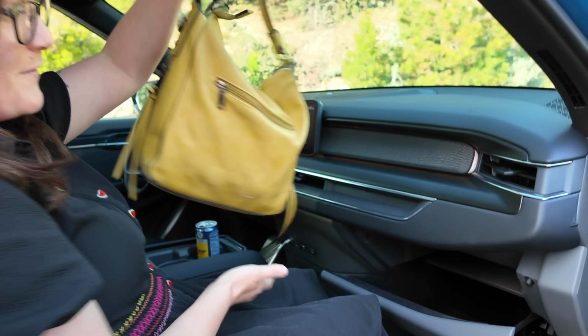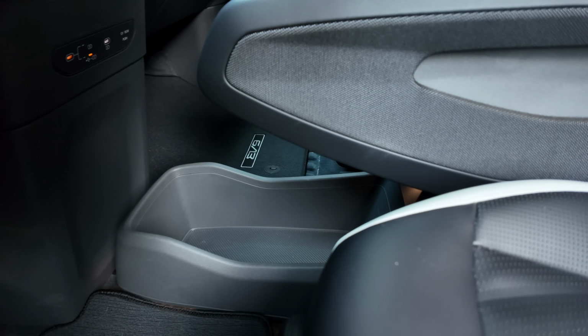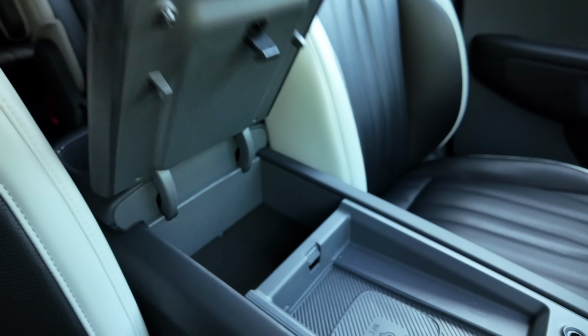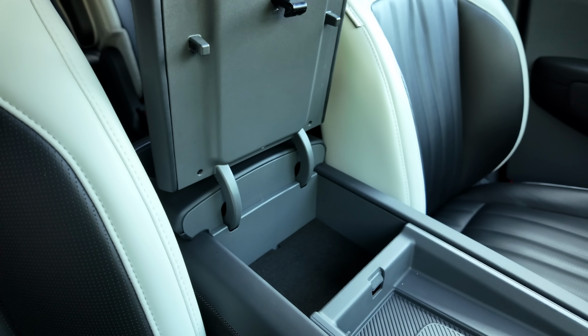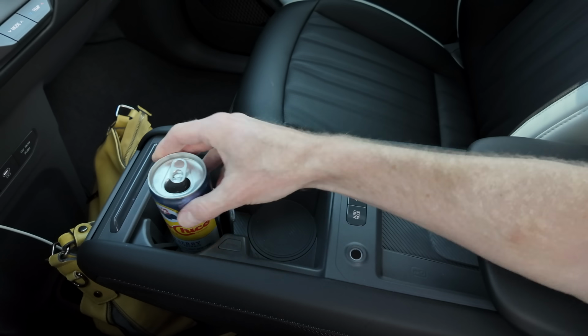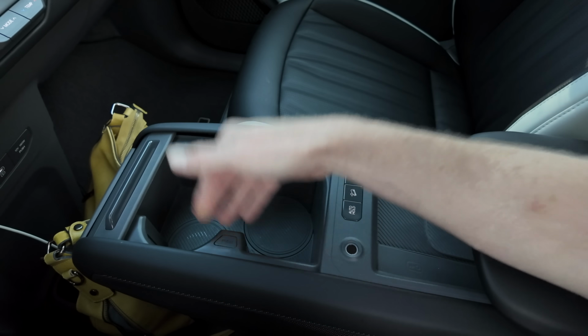There is a purse-worthy glove box, which is super unusual. Also, there's a large open storage area underneath the console. Counterpoint to that, though, is the center console, which is extremely shallow and small. In front, we've got a cup holder zone, but if you don't need the cup holders in place, then you have just a little bit more open space.